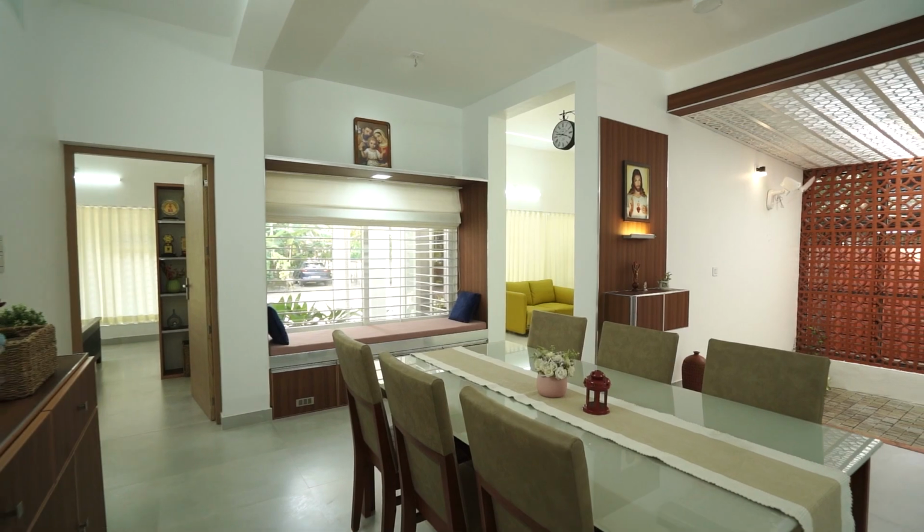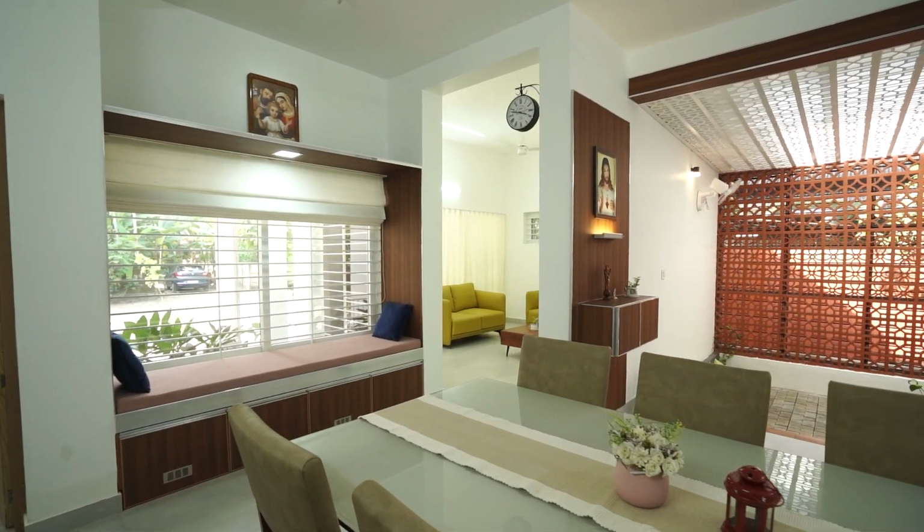This is a stylish house plan overall, with a very lovely exterior appearance.